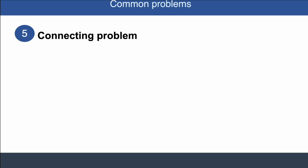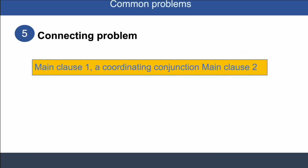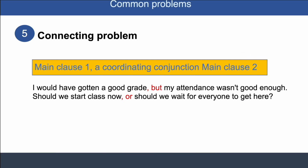When connecting two main clauses with coordinating conjunctions, you need to use a comma before it. The pattern looks like this. Main clause, comma, a coordinating conjunction, main clause 2. For example, I would have gotten a good grade, comma, but my attendance wasn't good enough.